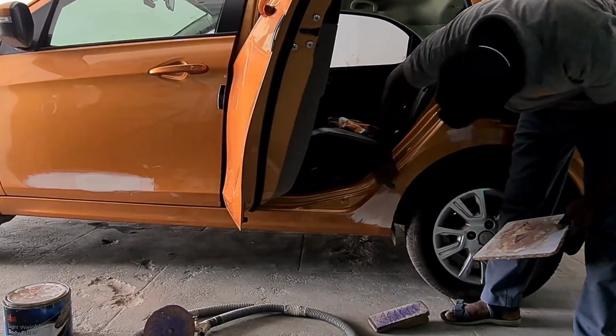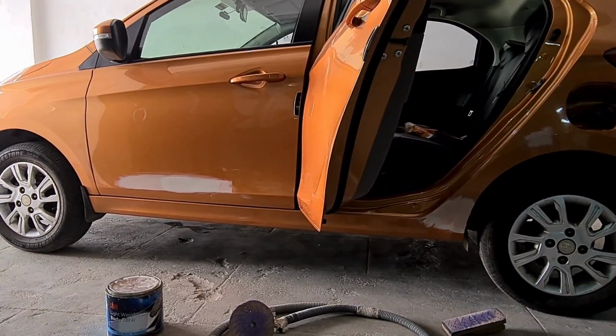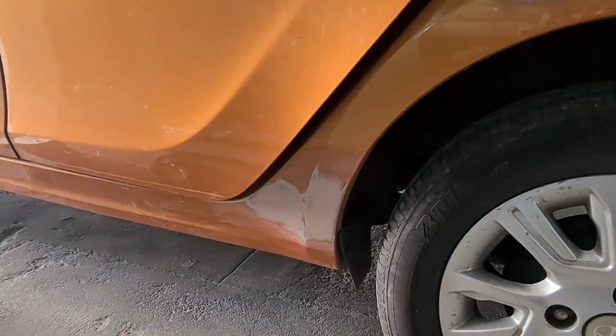And if you see, they did sand down the scratched out area, the left side, front and the rear door. That's the front door scratch. This happened a few days back. It's the new scratch, and it's quite deep. And this orange color makes it stand out quite more, so I thought I'll get that repainted. But the rear side, this happened actually a few years back, so I thought I'll get that painted as well.